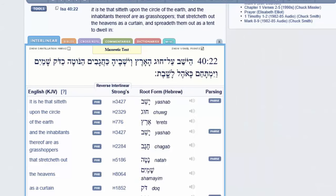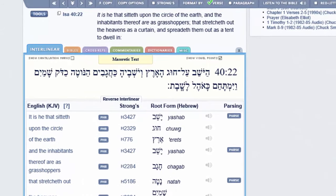All right, this is the book of Isaiah 40 and 22. And it says, and it is he that sitteth upon the circle of the earth, and the inhabitants thereof are as grasshoppers, that stretcheth out the heavens as a curtain, and spreadeth out as a tent to dwell in.